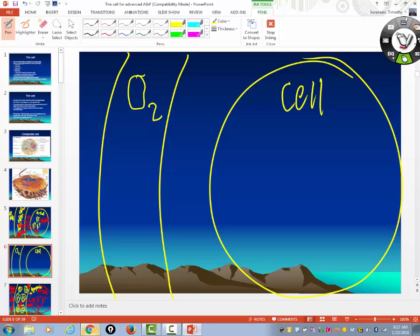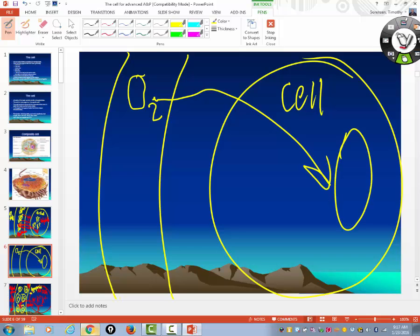Okay. So all cells need oxygen because oxygen is required in the mitochondria to make ATP aerobically. See how I brought that in? And then one of the byproducts of metabolism is CO2. And that's highly concentrated in the cell, lowly concentrated in the blood.